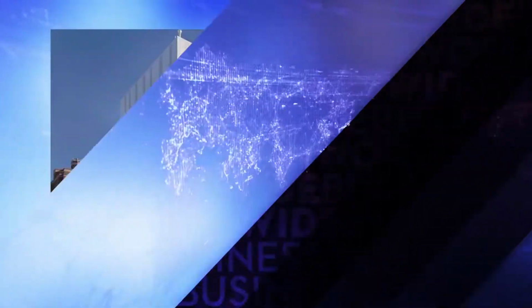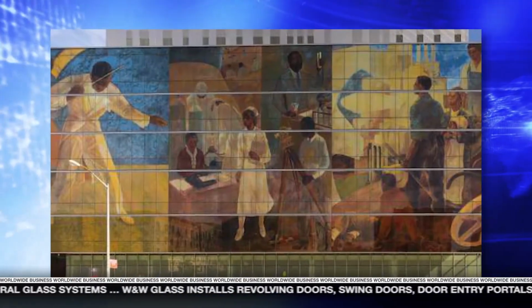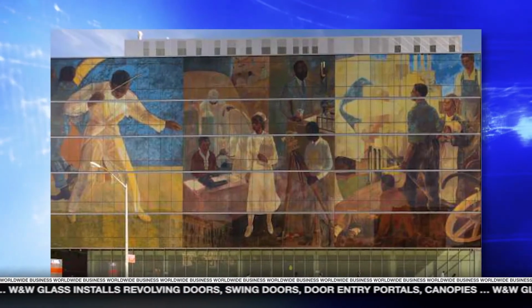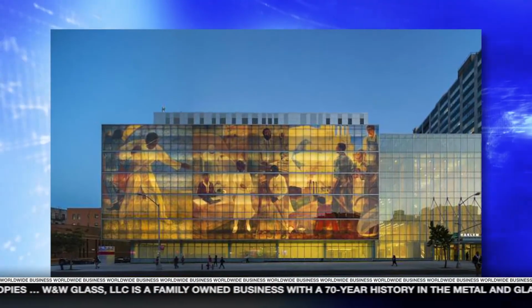So unique rigging applications, different types of glass where we've had digital print that creates an art mosaic. We did a job at a hospital in Harlem that had 400 pieces of glass, and every single piece had a different pattern on it. So we had to carefully make sure that we marked and labeled every piece so that when it was built, it looked like a mural. But as you were building it piece by piece, you couldn't tell what you were installing. So that was extremely challenging for us.